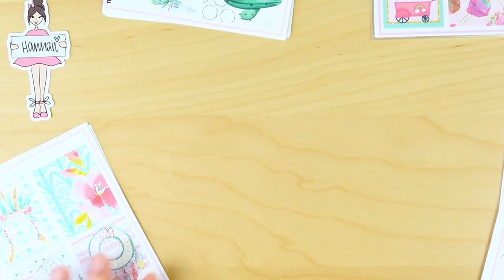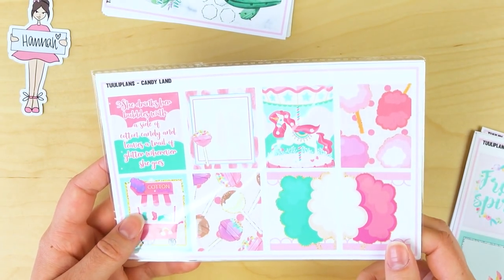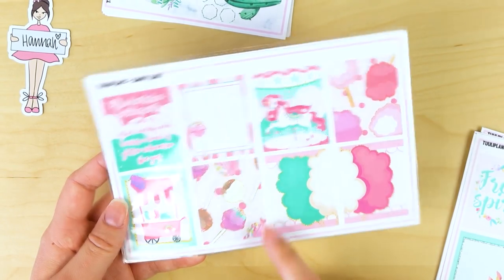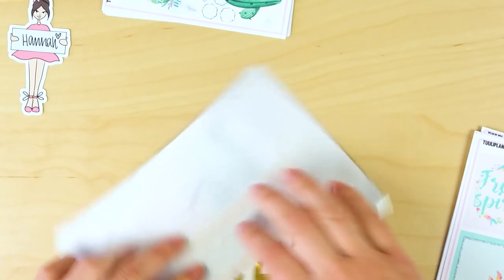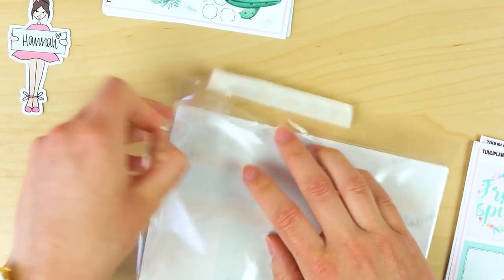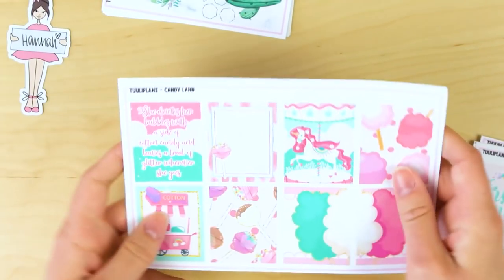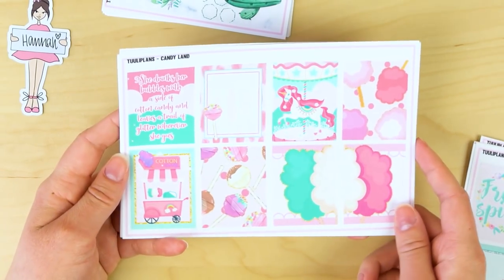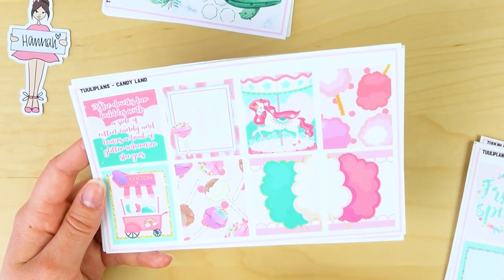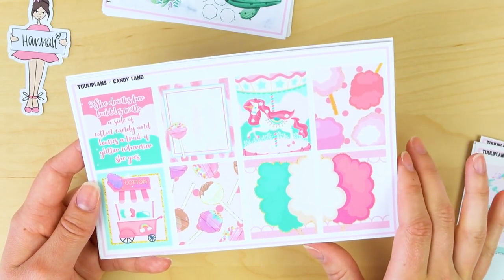That's gorgeous. Okay, so the last one was in her clearance section, and you had to pick up each page on its own, which I usually just buy the whole kit to get everything. But I love this so much, and it's kind of sad that it's in the clearance because I won't be able to pick up another one if I want to. But this one is called Candyland, and once again, I'm in love with these colors, and I also love the style. It's very cute. A little kind of childish, I guess, but I like that.